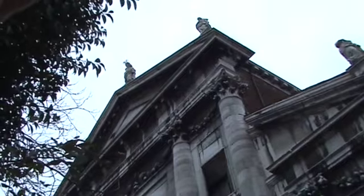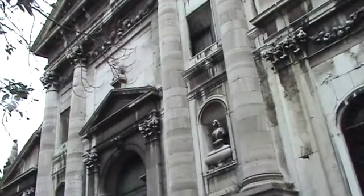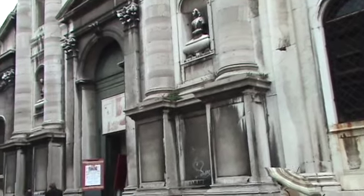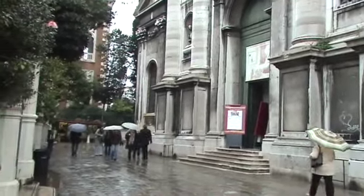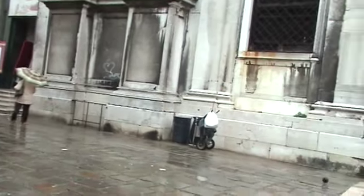I'm on the outside of that church, Church of San Vitale. Very impressive facade, classical. I've been by this church several times in my mad rush from wherever I've been en route back up to the railroad station.